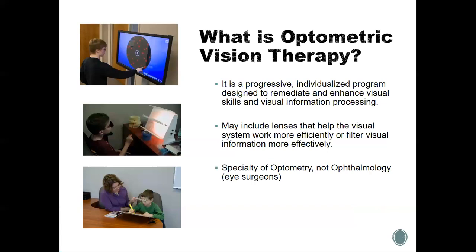It may include lenses or glasses that are prescribed not necessarily for eyesight, or maybe the child doesn't have any eyesight problems, so they're not for that, but they're more therapeutic, helping the child understand that where system, use their visual system more efficiently, or more effectively filter that visual information. So it's one tool that we use as part of an overall program.